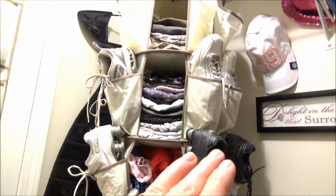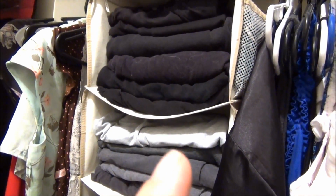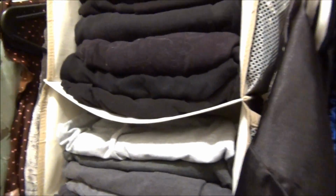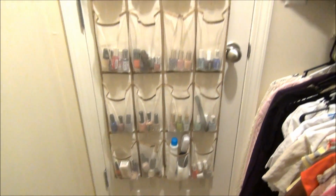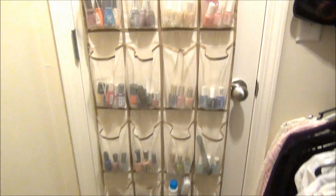This is the Mainstays. It's the same color. I believe this is the Mainstays. I'll put that in my blog post if I'm wrong. It's the same color. I actually had one of these in white, though, and it just stood out. So I'm going to use that in my husband's closet, and I went ahead and just got the tan. But I have so much nail polish that I didn't know how to organize it in a good way, and I realized this would work perfect.